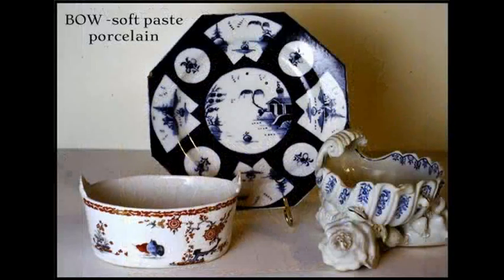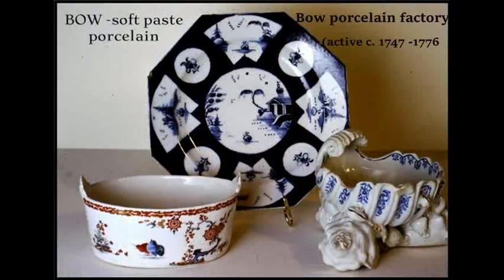Here are three lovely pieces from the Bow Porcelain Factory. During its short life, the Bow Factory produced many wares in soft paste porcelain. The paste contained bone ash and was fired at a low temperature. The bone ash resulted in the translucency of the wares and was a precursor to bone china.